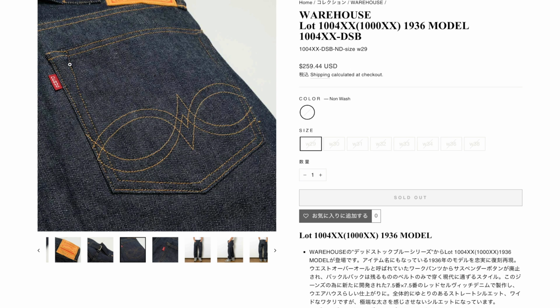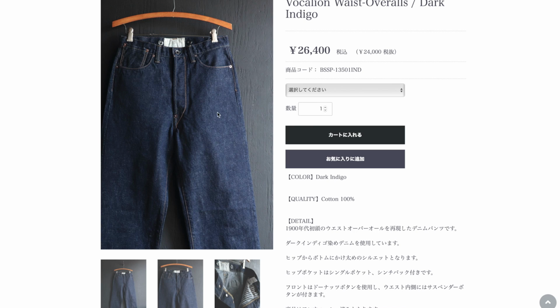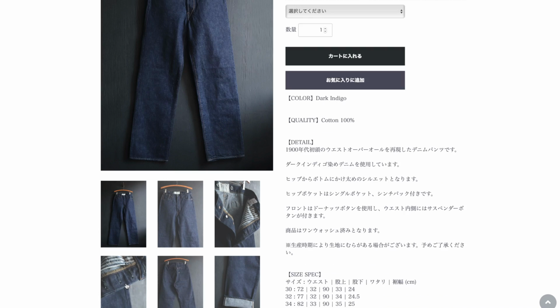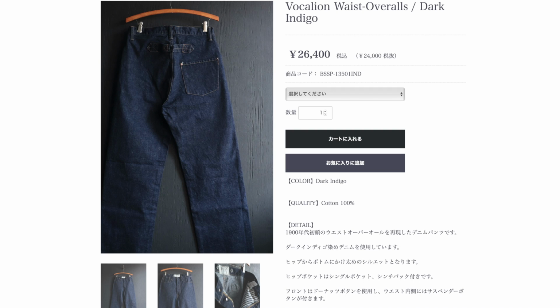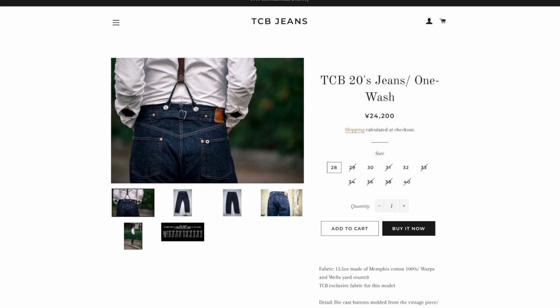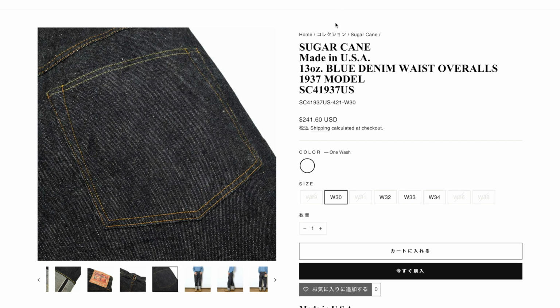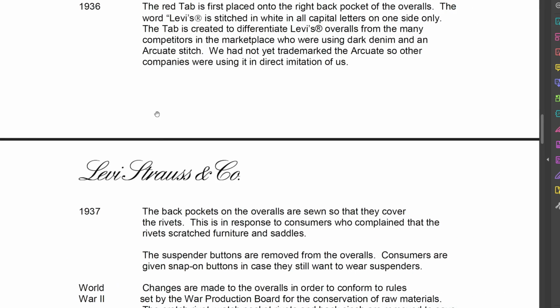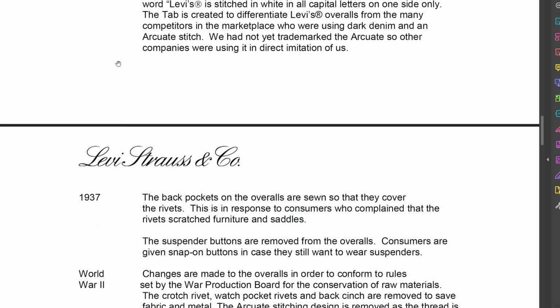So, well, this is apparently not accurate because that has hidden rivets too. Let me show you. Here we go. See this right here? That rivet. And I believe my black ones. Let's see. Yep. Okay, so see how you can see the rivets there? A lot of these, you see the rivets right there. But you go to this 1937 model, and it's got hidden rivets. According to this, though, that didn't happen until 1937.